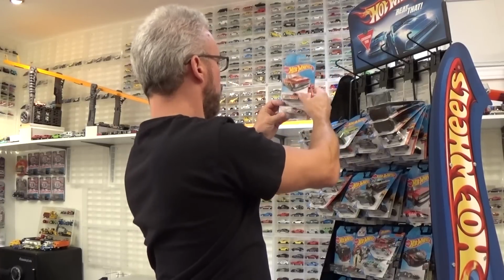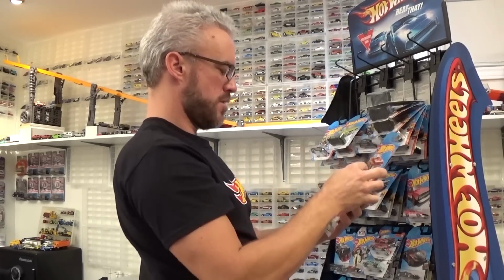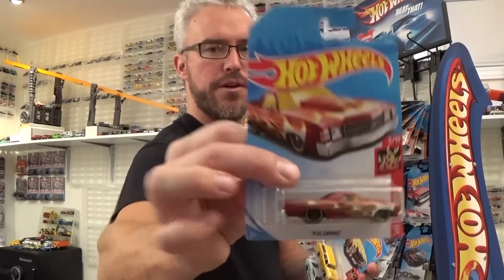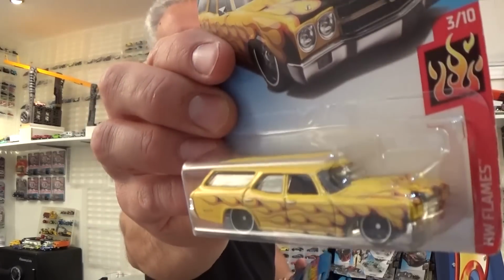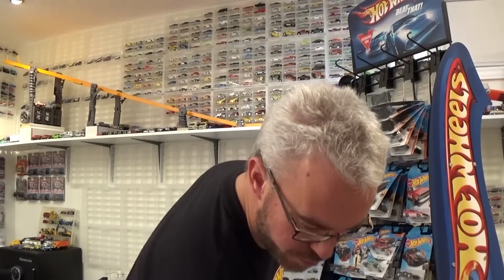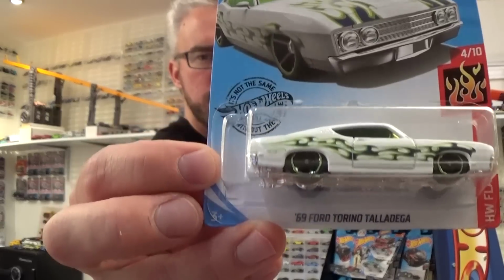Now for 2 full pegs of Hot Wheels Flames. We've got a 67 Chevy C10, 71 El Camino. This is a nice one. 70 Chevelle SS Wagon. Loved that casting when it first came out in 2009, I think it was. Metallic blue. Really nice simple paint job. I must have hoarded about 30 of them. I don't really do that anymore. There's really no need. I mean, I still have all those.